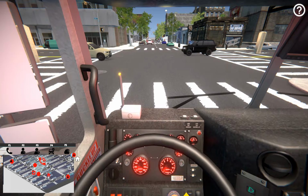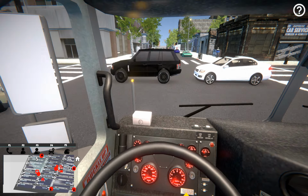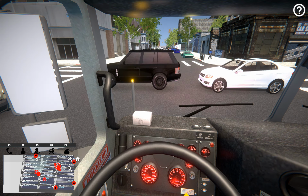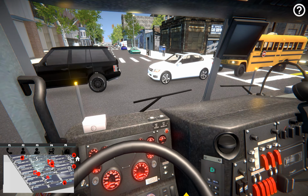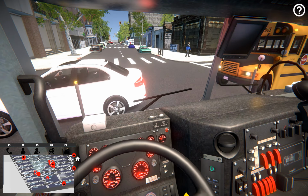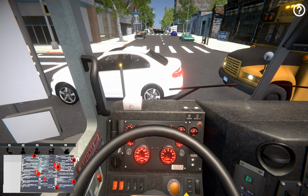Brooklyn, I have a single vehicle fire. Vehicle is on all fours, full info. I copy. Full info vehicle on all fours. TV, can you go ahead and grab a hydrant just in case? I'm gonna start initial fire attack.